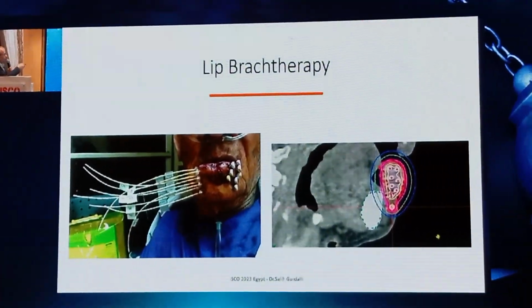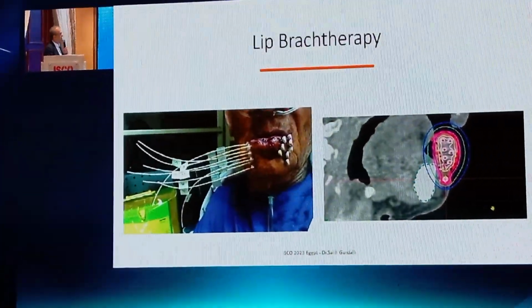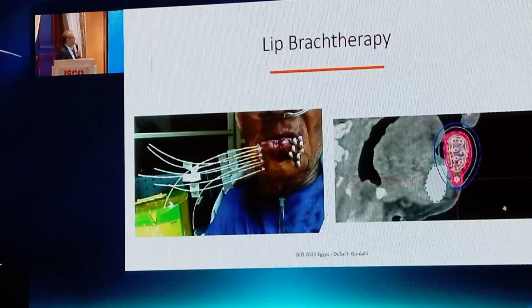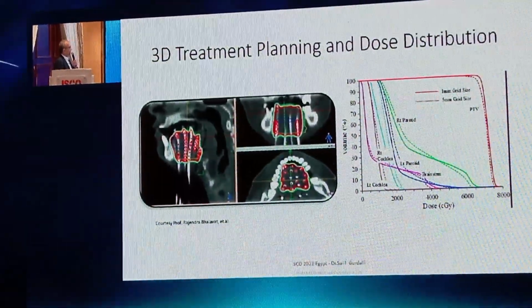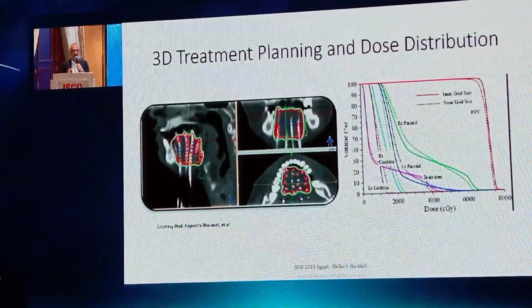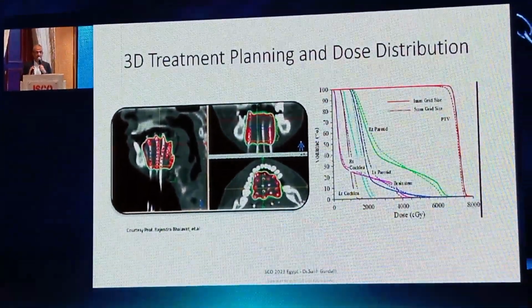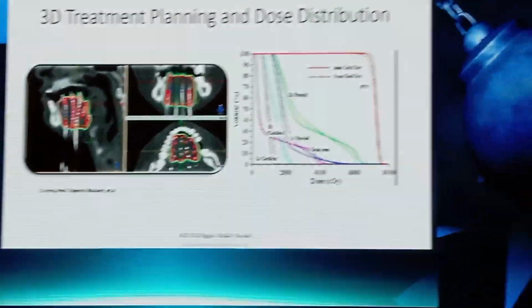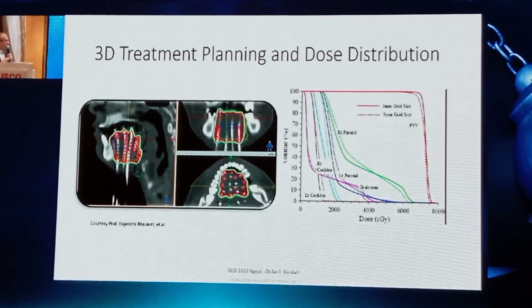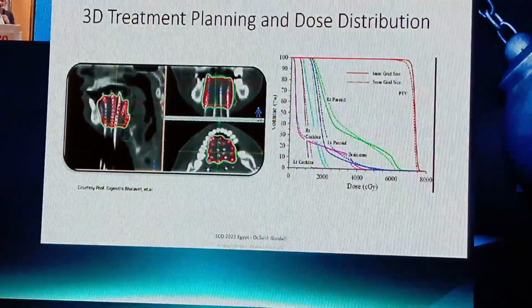And this is a 3D lip brachytherapy. On the right-hand side, you see a nice coverage with 2 planes. And the taste of 3D brachytherapy is this. It's not like 2D brachytherapy anymore. You have a chance to get an idea what's going on all around as a 3D picture, correct? And on the right-hand side, the taste of 3D treatment plan.